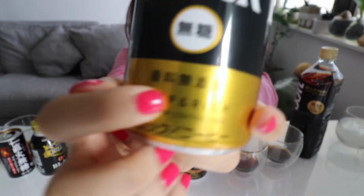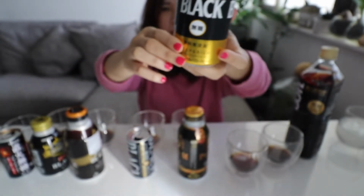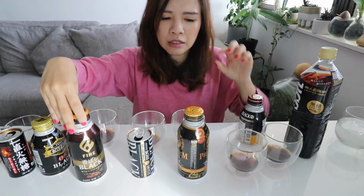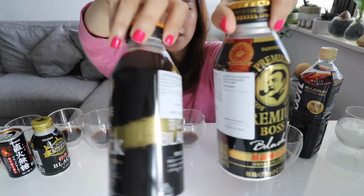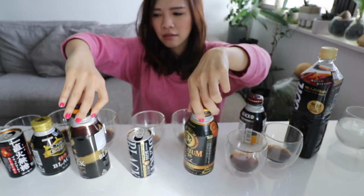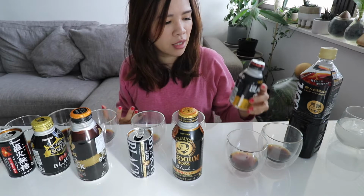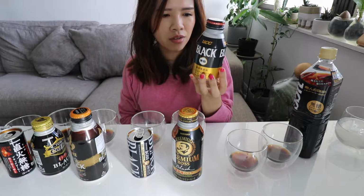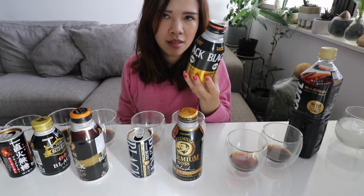There's got these Chinese words here. I'm guessing it says there's no additional fragrance or anything like that. In comparison to something like the Kirin or the Suntory, they are quite heavy in Japanese words. I guess for a traveler, you just gravitate to something that's simple, easy, and stands out. So that's why I kind of like this.